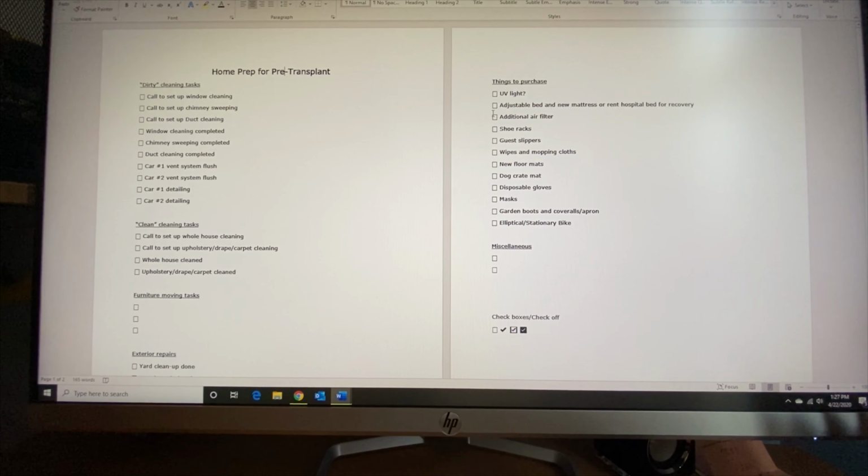We wanted to make sure that we had an adjustable bed and a fresh mattress for Paul. We were thinking about renting a hospital bed, which is a viable idea, but we ended up getting him a new bed and a new mattress, and it is adjustable because he may be weak that first 100 days and may need to have the ability to lift up the head of the bed to get out of bed and all that kind of stuff, and just for comfort.